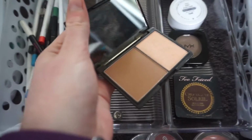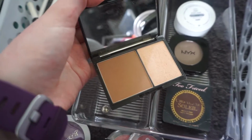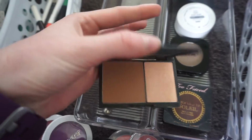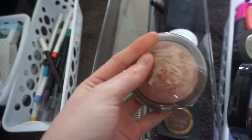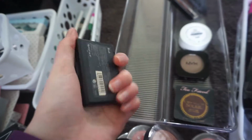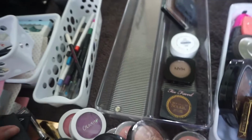I have the Sleek Contour and Highlight, which I don't reach for either, but it is actually really nice, and I need to put it somewhere where I'll use it more. And I have this Savvy Bronzer Blush thing. It's actually super nice as well, so I'm going to keep it. And I have another Sleek blush, which is in Rose Gold, and it's a really, really good dupe for NARS Orgasm, so I'm going to keep that as well.